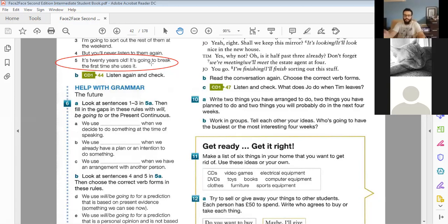Why did she say it? Because she also gave evidence. She wasn't just being pessimistic. She based it on the fact that the racket is 20 years old. But if you see her second example, when she said, but you'll never listen to them again, she's talking about the CDs. Here, she's just talking off the top of her head. She doesn't really know if that's true or not. Maybe she doesn't like his CDs. That's why she's saying this. There's no evidence. Maybe he will listen to them again. Do you get the idea?